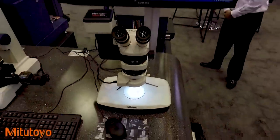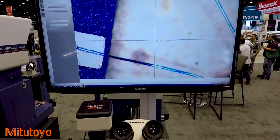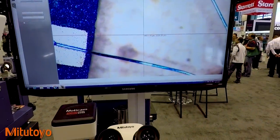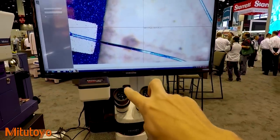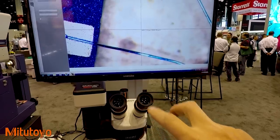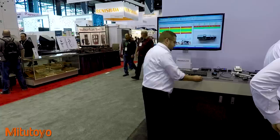So for us, being able to quickly inspect tools, see edge failure, see coating failure, see chips, see nicks. What you're not able to see through the camera though is how much better it looks when you look through the eyepieces. You get a true 3D stereoscopic view, and that's what we don't have right now. So that is something I'm looking forward to.